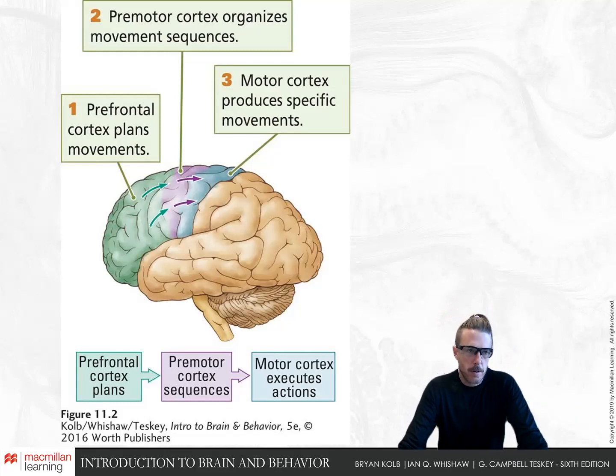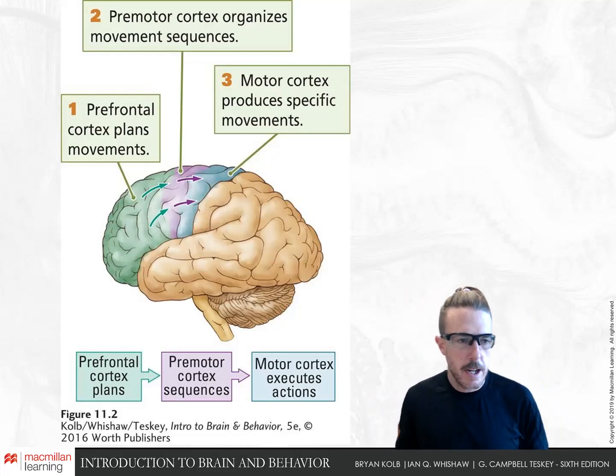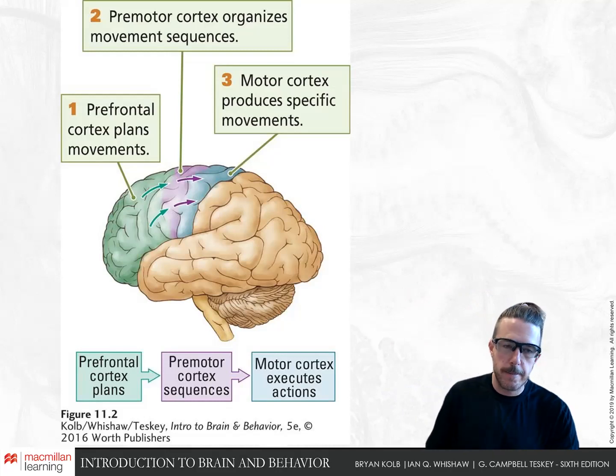Notice here the prefrontal cortex is this giant section of the brain, and we're saying that the whole thing plans movements. Generally in the section of the course after the midterm, we're going to cover more of the roles of this frontal lobe and our cognition.